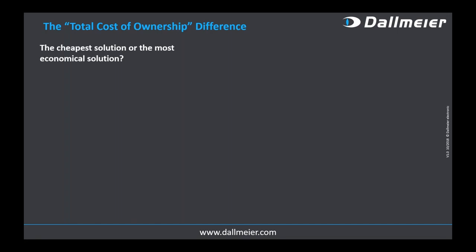I want to spend a few minutes on a few ideas around total cost of ownership, or actually going beyond that, looking at the entire solution from a pure cost efficiency perspective. When there is a public tender for a project, the offer that will finally be bought is the most economical solution. They never talk about the cheapest solution in a public tender, as some of you are most certainly aware.